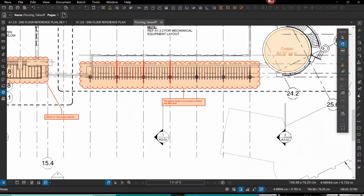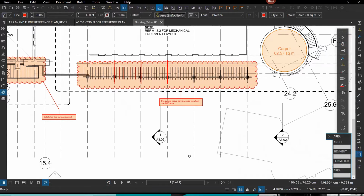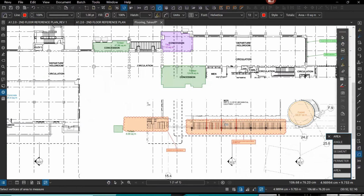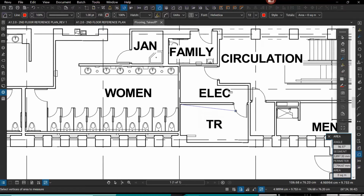Another couple of simple ones. So to do a line or even with an area or anything, always make sure you hold Shift. So if I come in here and I want to do an area around this box, if I do pick the line, you can see that it's going off at the angle. As soon as I hold Shift, that'll straighten that up and I'll get that exactly straight line. So I can get those straight lines quite easily.